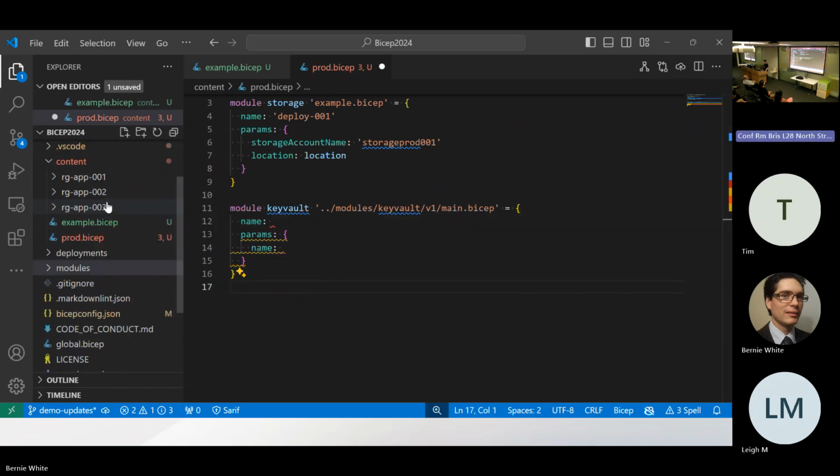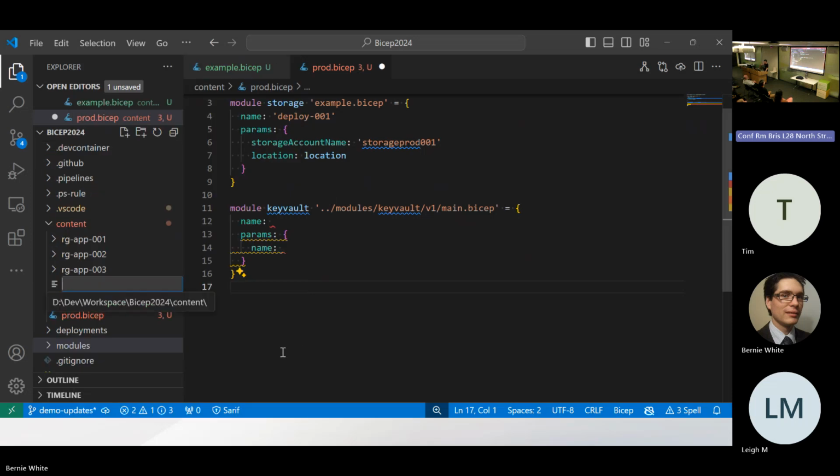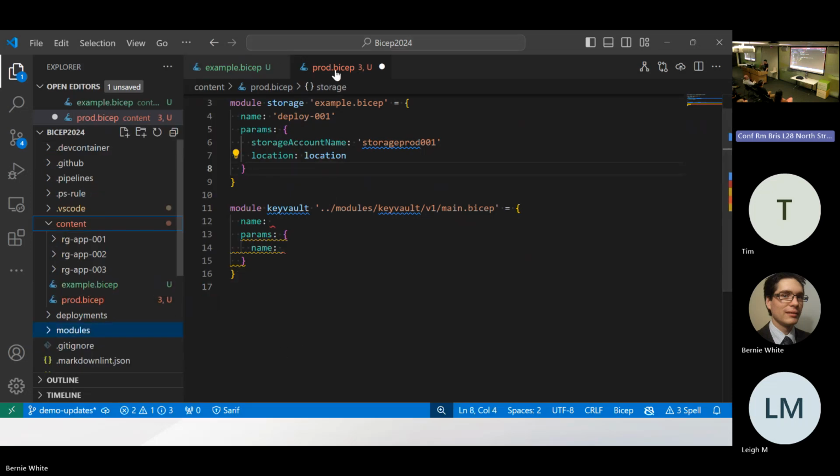Another approach we can take is to use a parameter file. It's more of a dedicated parameter file. So for all intents and purposes, this prod.bicep is a parameter file. We send it to Azure, away it goes. It'll then build out the deployment. We don't really need to do anything more.